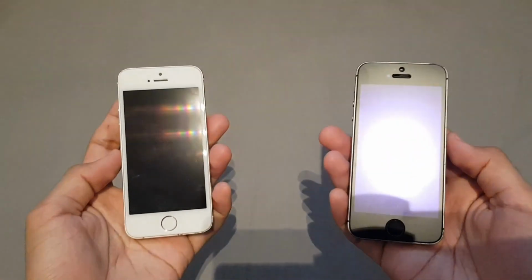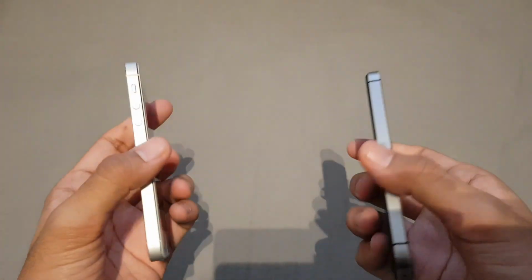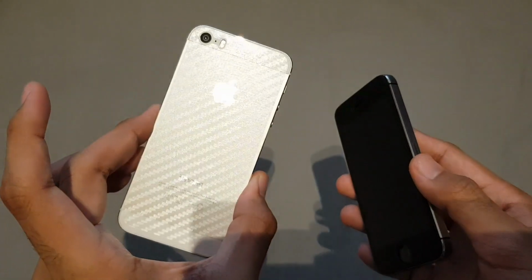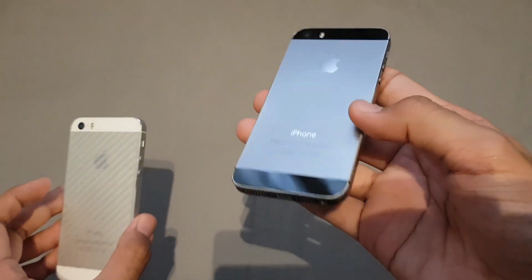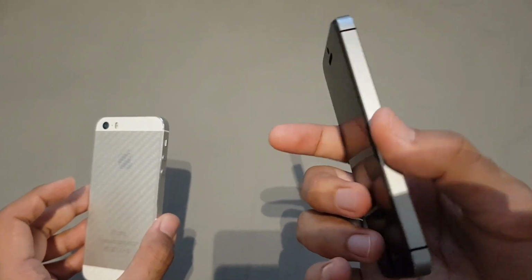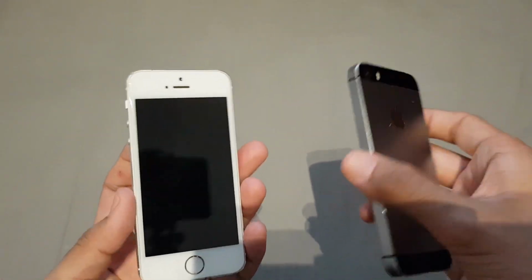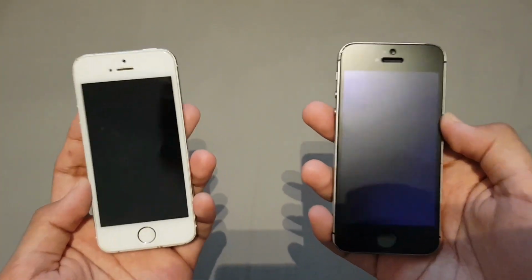This is my iPhone 5S. I have 2 units. Both of these are still fully working without any problem at all. But this one is still in good condition, while this one, as you can see, has a minor scratch at the back. Got some dents, especially on the side. A lot of scratches, but the screen is still in good condition. But don't worry, both of these are still fully working with no problem at all.